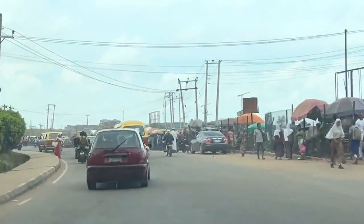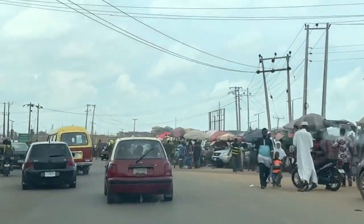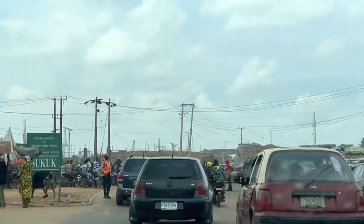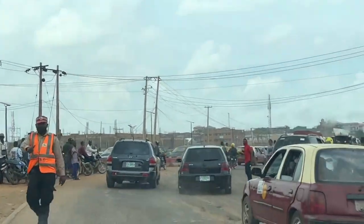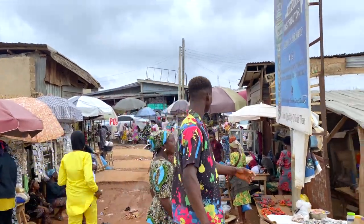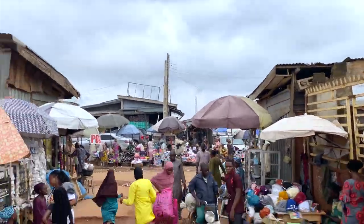If you're taking a vehicle, I think it's about 70 to 100 naira. Or if it is a bike, and you are taking the bike all alone, the bike charges you 200 naira. If you're taking the bike with a total stranger, the bike charges you 100 naira. And yeah, this is what the entrance of Gbagi looks like.